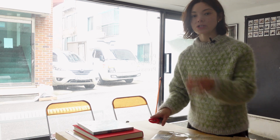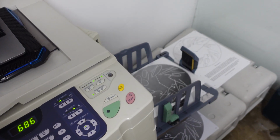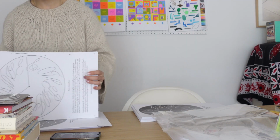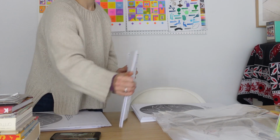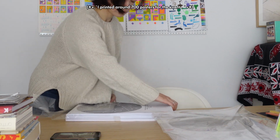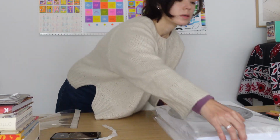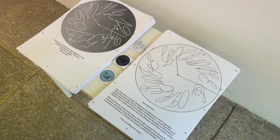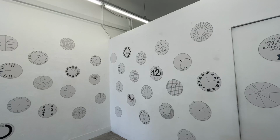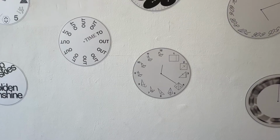We had another Russian collective. They're more like a design studio, but they actually printed with us last month for an exhibition that they did with Post Poetics here in Seoul. And that was a really cool experience too, because they just asked us to print these black and white posters. The exhibition idea was about time and ways of telling time and different designers and artists' interpretations of that.